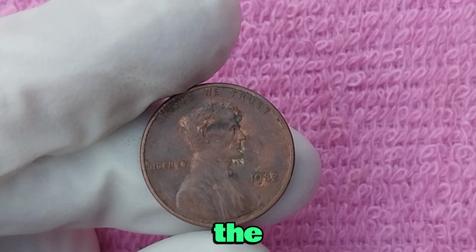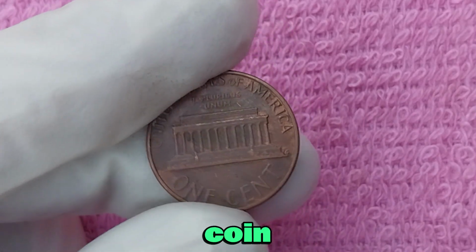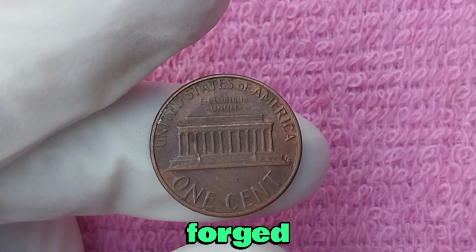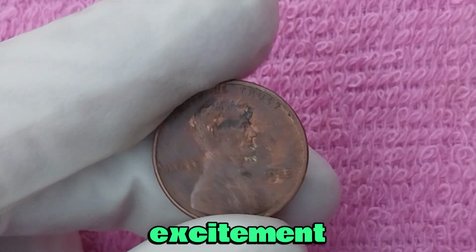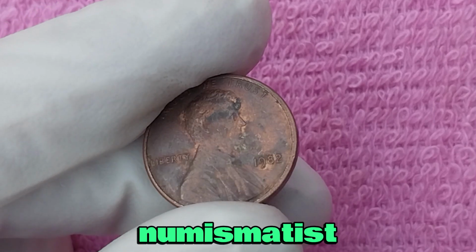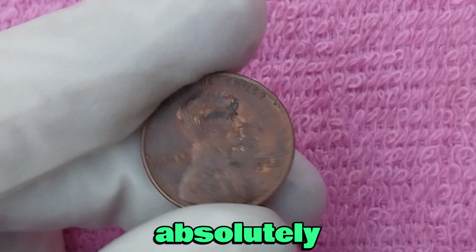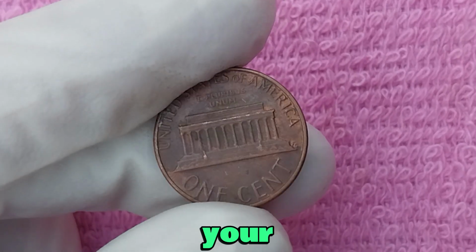So, there you have it, the full story of the 1982 Liberty 1-cent coin. A coin born out of economic necessity, forged in a time of transition, and now the subject of mystery, excitement, and million-dollar dreams. Whether you're a casual collector or a serious numismatist, this is one coin you absolutely must keep an eye on. Who knows, that plain old penny in your pocket might just be your ticket to a fortune.